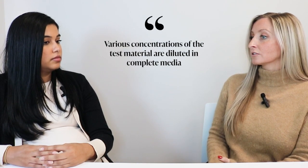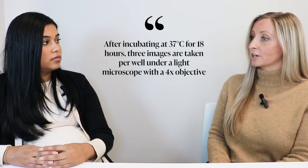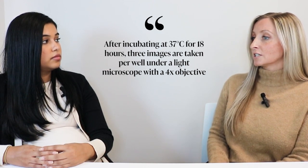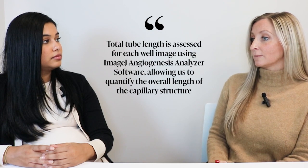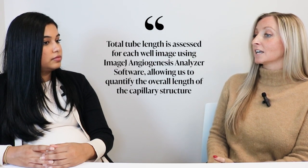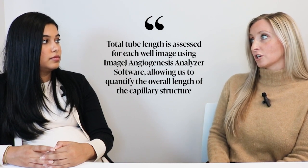Human dermal microvasculature cells are seeded on top of the solidified Cultrex. Phosphate buffered saline, also termed PBS, serves as the negative control. Various concentrations of the test material are diluted in complete media. After incubating at 37 degrees Celsius for 18 hours, 3 images are taken per well under a light microscope with a 4x objective. Total tube length is assessed for each well image using ImageJ Angiogenesis Analyzer software, allowing us to quantify the overall length of the capillary structure.